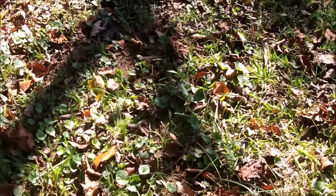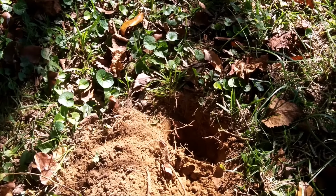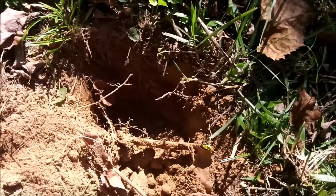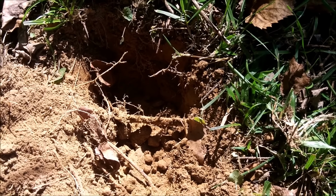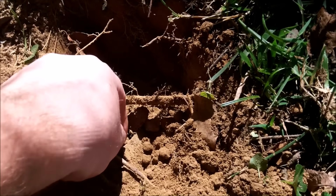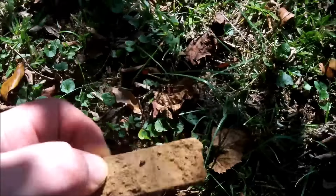Got a 55. So that was pretty deep. Well, I wouldn't call it deep, but 6 inches. Probably felt like it was deep because I had to go under and over so many roots. And I really was hoping for a Tootsie car. It was kind of in that range of VDI. But now I got something else, and I'm pretty sure I know what this is. And it popped out. I'm pretty sure this is going to be a printing plate.